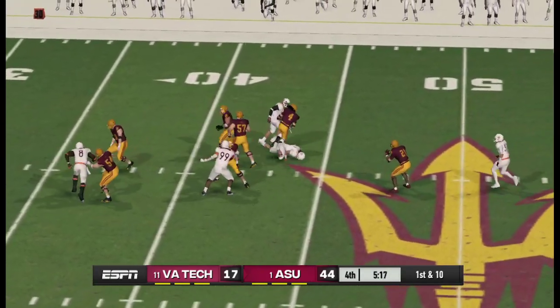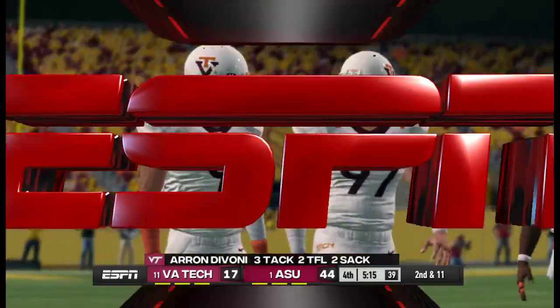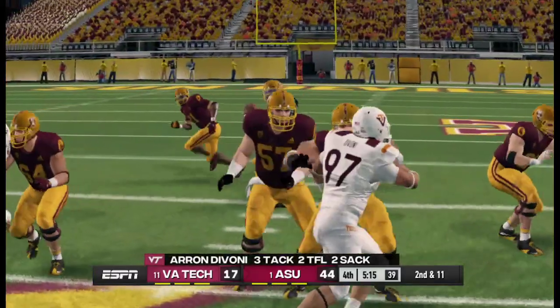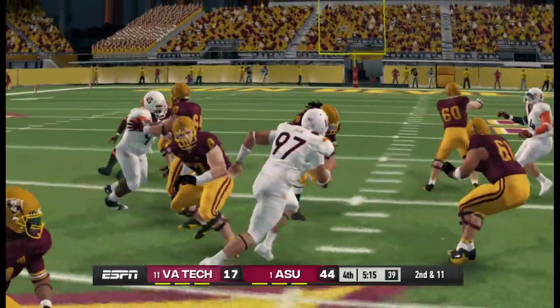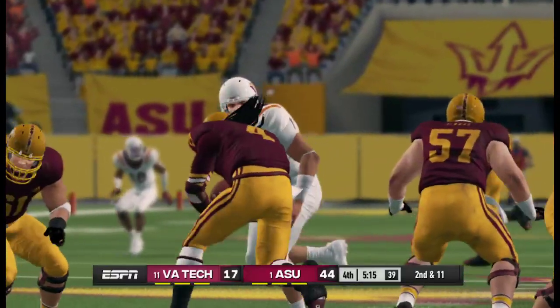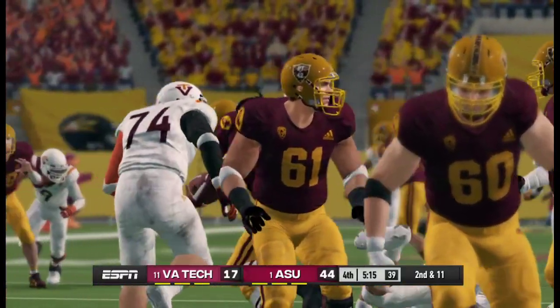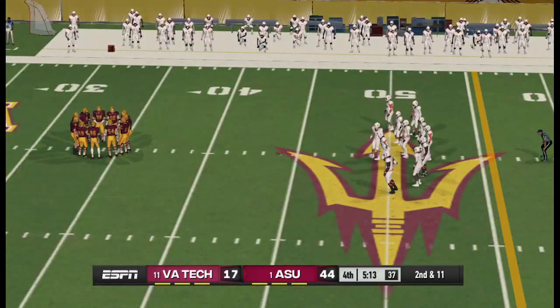4 wide. Dane Jones is going to run it. He's going to lose a yard, and it's going to be a sack again. You're Arizona State, though. You're okay with that? I'm not okay with it being a sack. Well, I mean, not the actual statistical result, but the we're going to run and burn about 30 seconds off this clock unless we snap the ball early for no reason. Which we will.